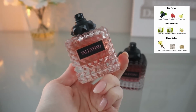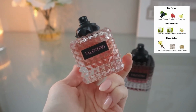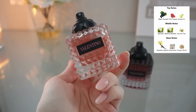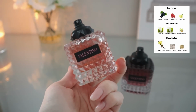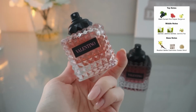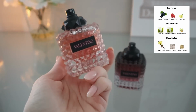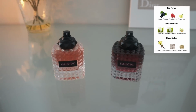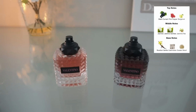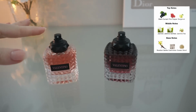So the notes in the original Donna Born in Roma are black currant, pink pepper, and bergamot. So there you have your berries coming through. You've got jasmine, jasmine sambac, and jasmine tea. And in the dry down, you have bourbon vanilla, which is one of my favorite types of vanilla. You have cashmere, and you have guaiac wood. And I do have the dry down of this one on my wrist. And even though it's very basic, I think it's a very unique scent profile.